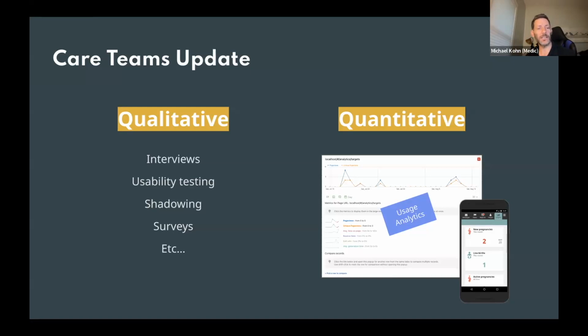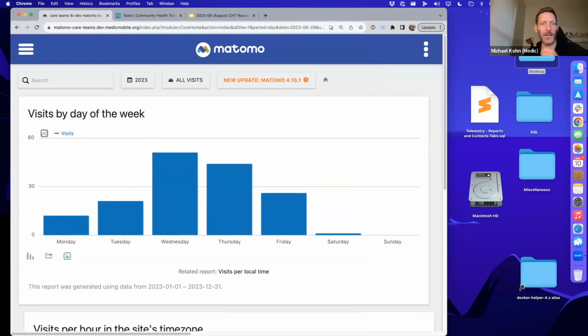And really my expectation is that this will inspire you all to think of and share the types of questions that you have about how users are interacting with the CHT in the health systems that you're working in. So I'm going to go ahead and share my screen. Cool. So I'm going to kind of start high level on things that are pretty tangible, and then I'm going to go into some things that are a little bit more exploratory.